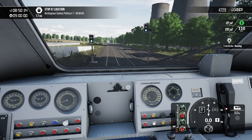Okay, door shuts. Brakes released, and once again, we are out of here. One more stop to go in 7.7 miles. That's going to be Nottingham Station. Let's go.